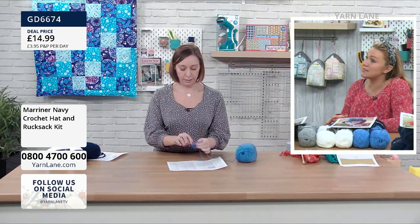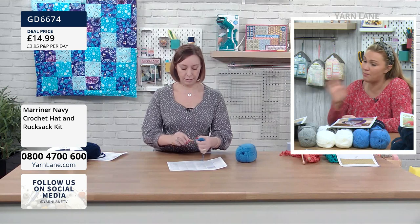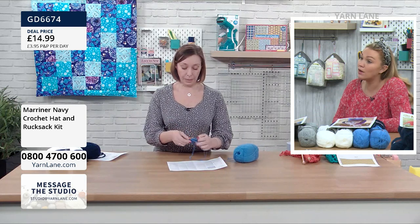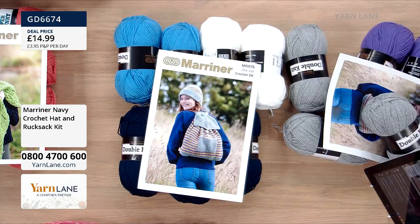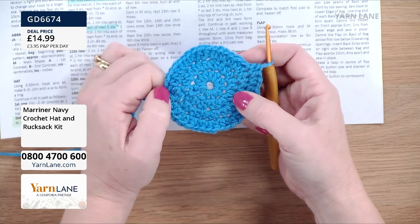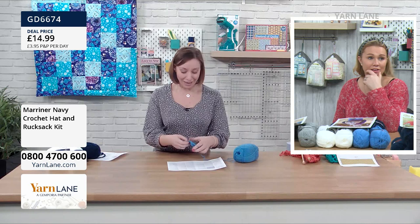And these are really beautiful patterns, aren't they? The Marriner patterns in particular are always extremely popular. I'm no expert, but we had a couple of messages come through on Facebook saying the Marriner quality of the yarn and the patterns are really good. Do you know what? All the Yarn Lane demos I've done with these yarns, they're lovely. They're really, really soft, really nice to work with. Comes up really nice and evenly. And they're fantastic value as well.